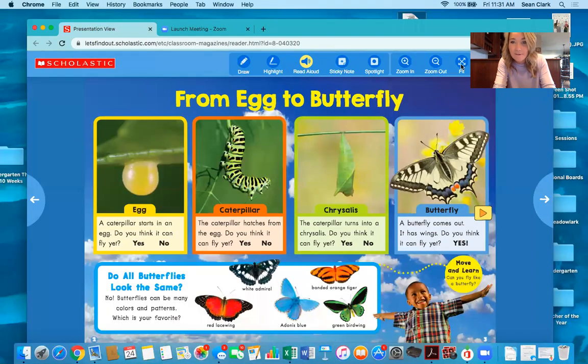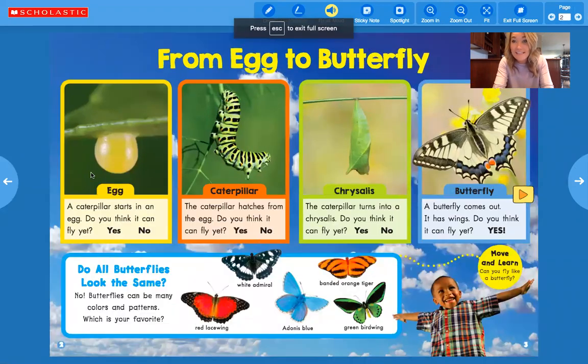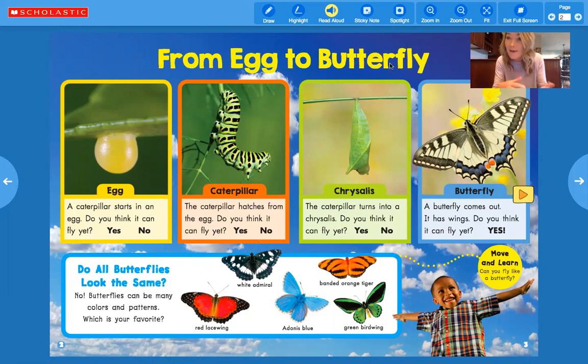And so I'll talk to you about that after. I'm going to take a moment and share my screen though so that you can see the magazine on my screen really clearly, okay? So just a moment while I get this up for you. Thank you for being so patient. All right, here you can see the inside article that we're going to read together. Please put your eyes up here at the top where you will see the heading. We know that the heading tells us the name of the article. If you can join with me, please read with me. The heading says, From Egg to Butterfly. So we will learn about how a butterfly grows. It begins as an egg and it ends as a butterfly. So we'll learn how that happens, okay?